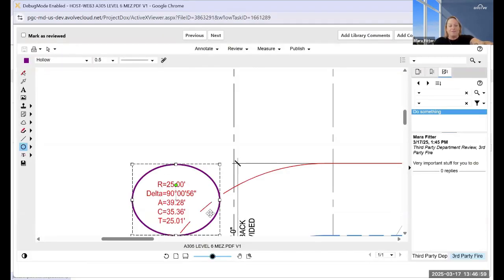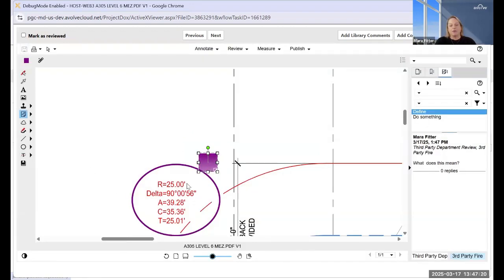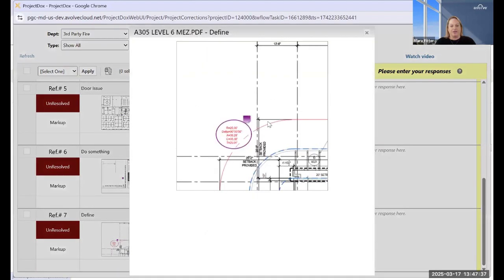Now, if I want to have this circle show up on the review comments grid, I could place a change mark close to it. So maybe I'll do I'm going to save. Now what's going to come over is the change mark. But the change mark, I kind of like to think of it as throwing out light, right? And anything that's in the light of the change mark will be visible in the review comments grid. So now here's the change mark in the circle, but what brought it over was the change mark. A circle by itself will not come over to the review comments grid. It will just sit there on the file. Okay.